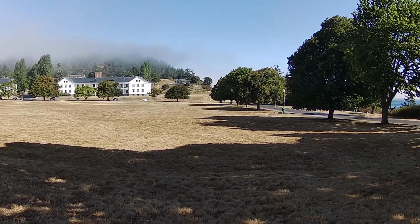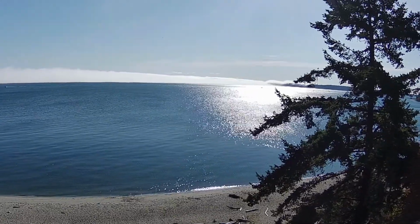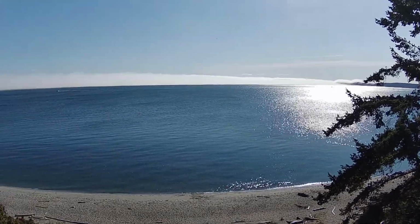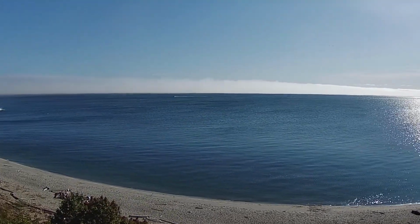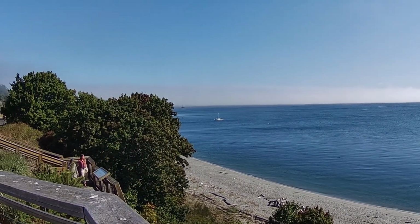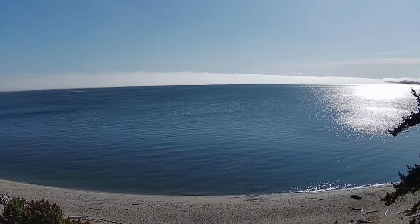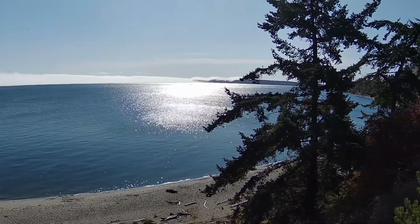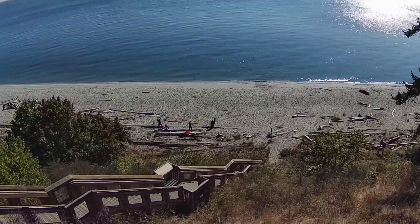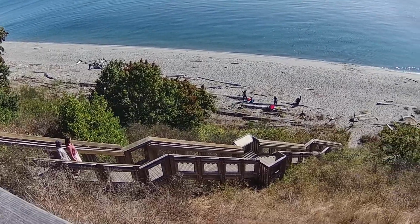We'll continue, go over here and take a look at the Puget Sound. Ooh, we got pretty good wind up here, but here's a view out in the Puget Sound. You can see the fog bank over there. You can't even see Whidbey Island anymore, but that's a view of the Puget Sound from up here. Pretty bright. And then you got the beach right down below you, so you got nice beach access here. They got a set of stairs that goes all the way down to the bottom.